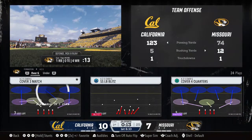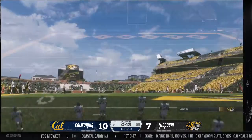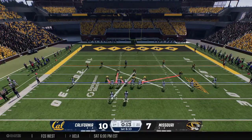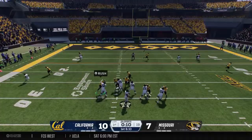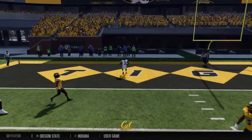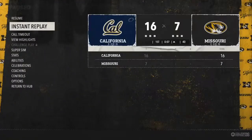Make the connection on 4th down, and they'll turn it over. It's a great job there by the defense here early in this game, getting a huge stop, and they've got an opportunity to make the opponent pay. Offense taking over now in great field position. Let's see what they can do here from a play calling standpoint. Touchdown, Cal!